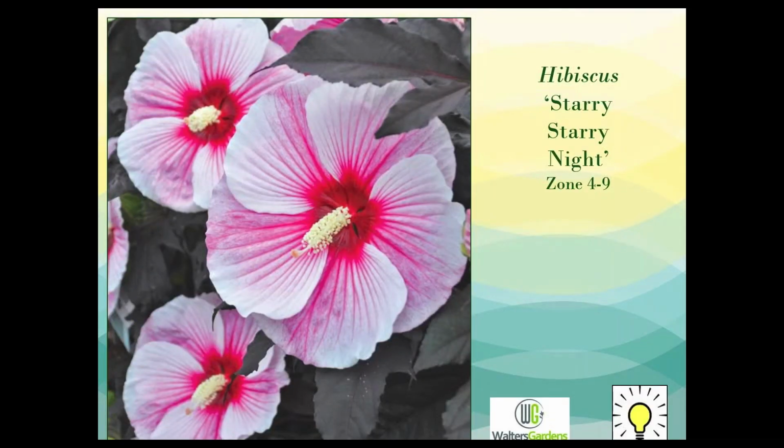Hibiscus Starry Night is new from Walters Gardens. It's a Zone 4, which is somewhat unusual. Other than the Fleming hibiscus, which are Zone 4, but very nice dark foliage and multicolored blooms on a plant that is sure to please. Hibiscus are long-day plants, so we do recommend warm nights and long days on them to sprout them before April.